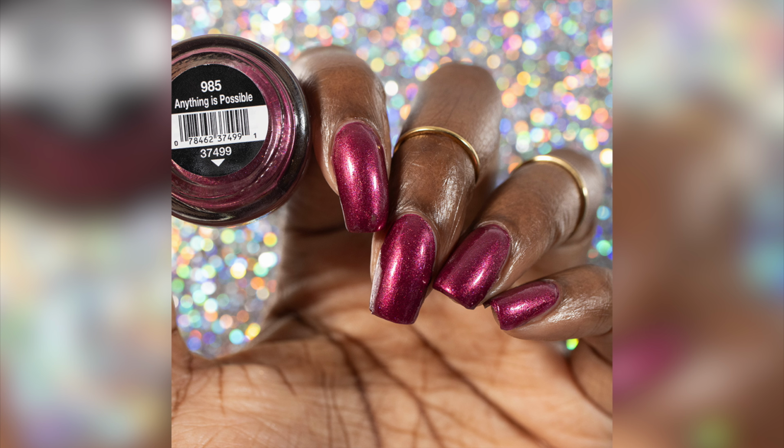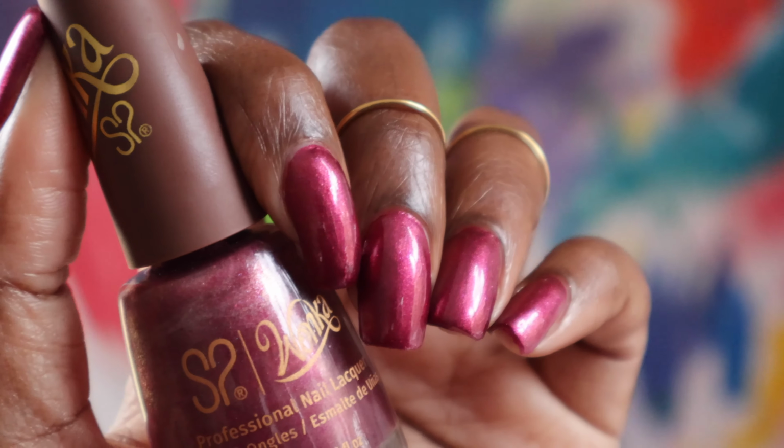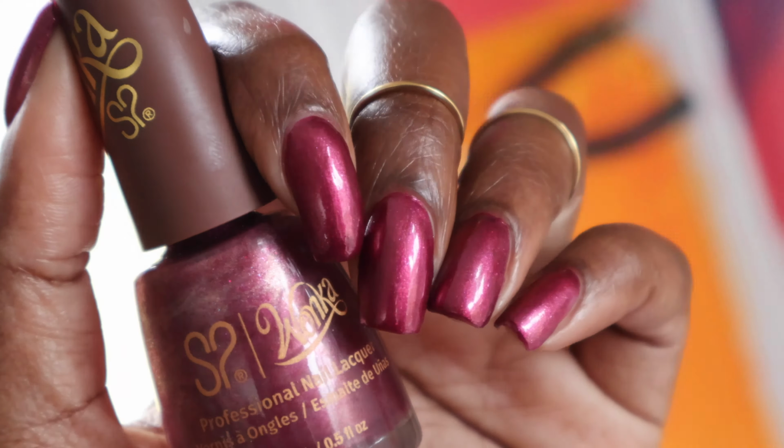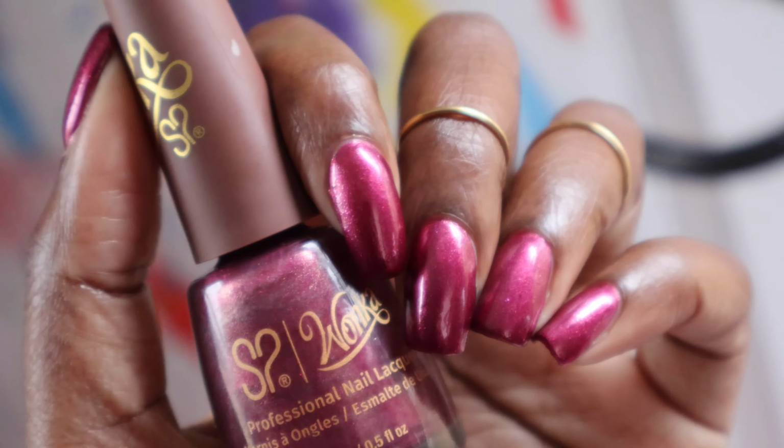You do get some brush strokes when the polish is wet, but for the most part, as the polish dries down, you don't really see any brush strokes. My photos show Anything is Possible in 2 coats plus glossy top coat. Super easy removal, and I had no issues with staining.